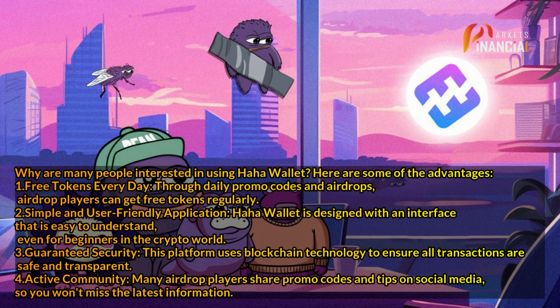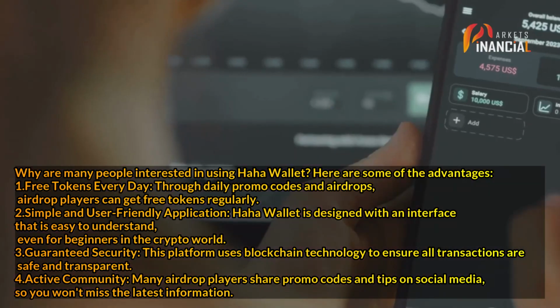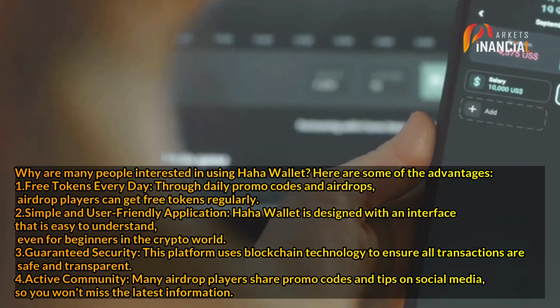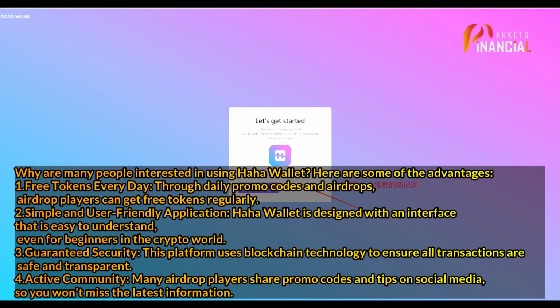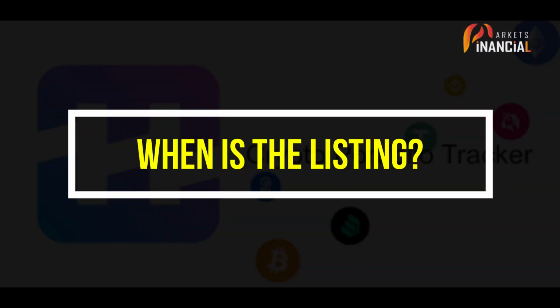2. Simple and user-friendly application. Haha Wallet is designed with an interface that is easy to understand, even for beginners in the crypto world. 3. Guaranteed security. This platform uses blockchain technology to ensure all transactions are safe and transparent. 4. Active community. Many airdrop players share promo codes and tips on social media, so you won't miss the latest information.